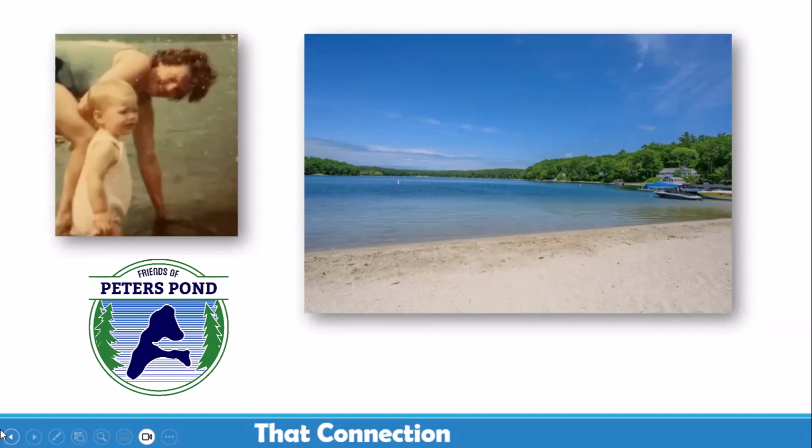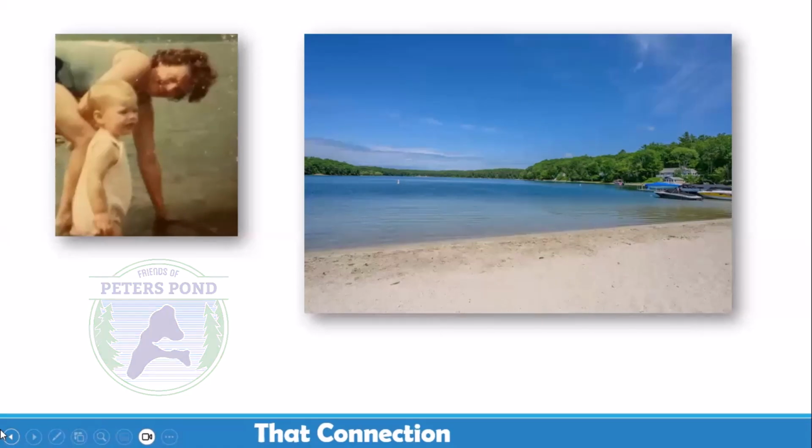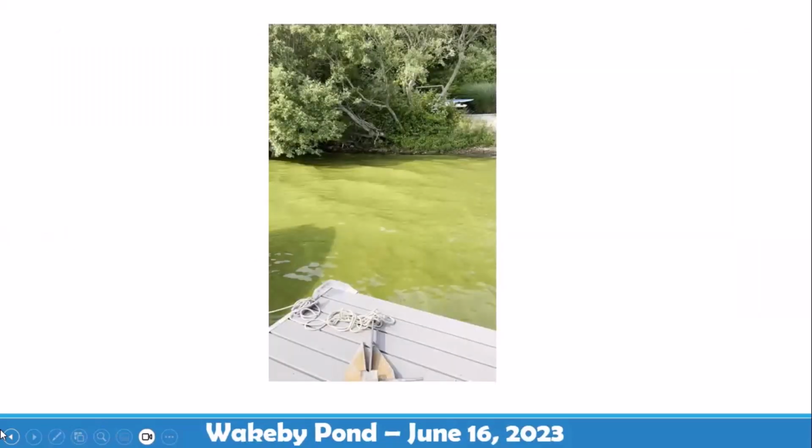I know many of you here have similar feelings about Peters Pond or your pond, with your own special memories that you cherish and a desire to protect it. So what is going on with our ponds? Last year, Peters Pond had 2 cyanobacteria blooms in July, and many other ponds had blooms last year as well. Here's a bloom that was taken on Mashpee Wakeby Lake just in June, which is very early for a bloom. This photo has not been edited. That is the real color of the water.